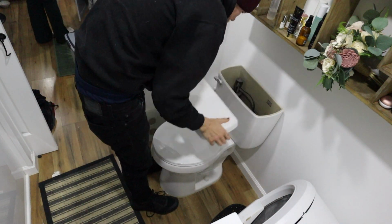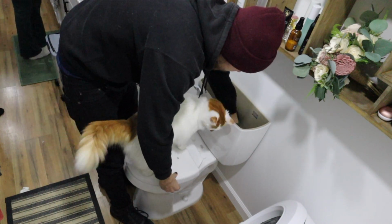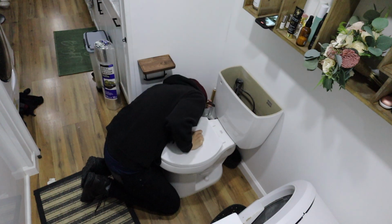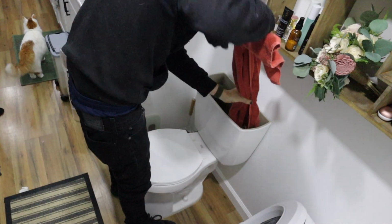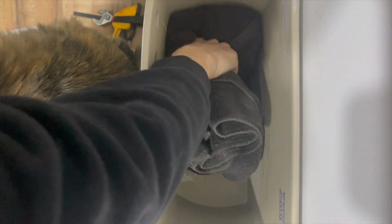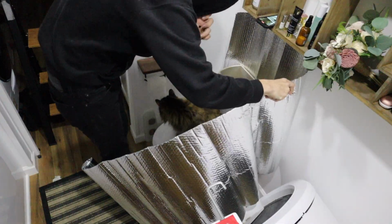So essentially what I'm doing is draining the toilet tank, drying it out so that the silicone can stick to the side of the tank walls, and then applying the insulation evenly across.